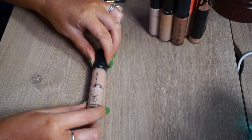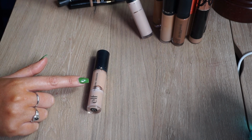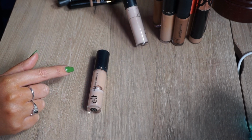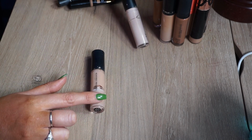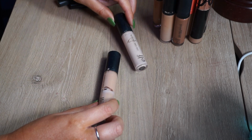I have a few of these e.l.f. concealers. This one actually looks like it's starting to turn, but I bet I can mix it up. There's not that much left in there. See how it's separating? That might not be good anymore.